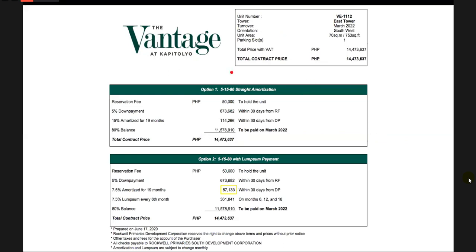Okay pa naman, hindi pa naman info overload. Oh, okay pa, miss. Okay, so there. So that's for the Vantage. So just really the basic details also.